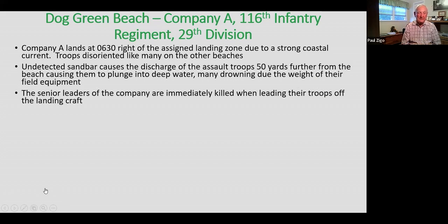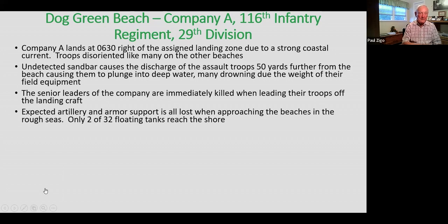And the senior leaders of the company, most were immediately killed because they were the first ones to come off the ship and, in essence, move on, therefore, to lead their troops. But as they moved off those landing craft, as they were the first to come off, they were the ones that were immediately shot and killed by the defending forces.